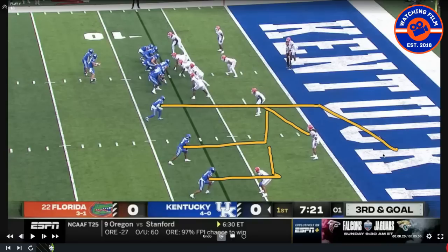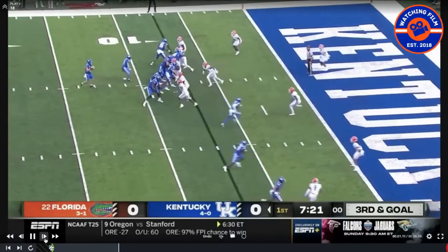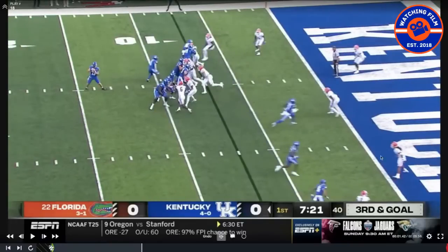This is super common. It's basically smash with two slants or two in routes. This is a super common look in the red zone, or if you're going to get man coverage, it's something that's not crazy. But right here, when he breaks inside, he turns like he's playing inside this thing here. And he's not getting depth. He seems to be playing here.